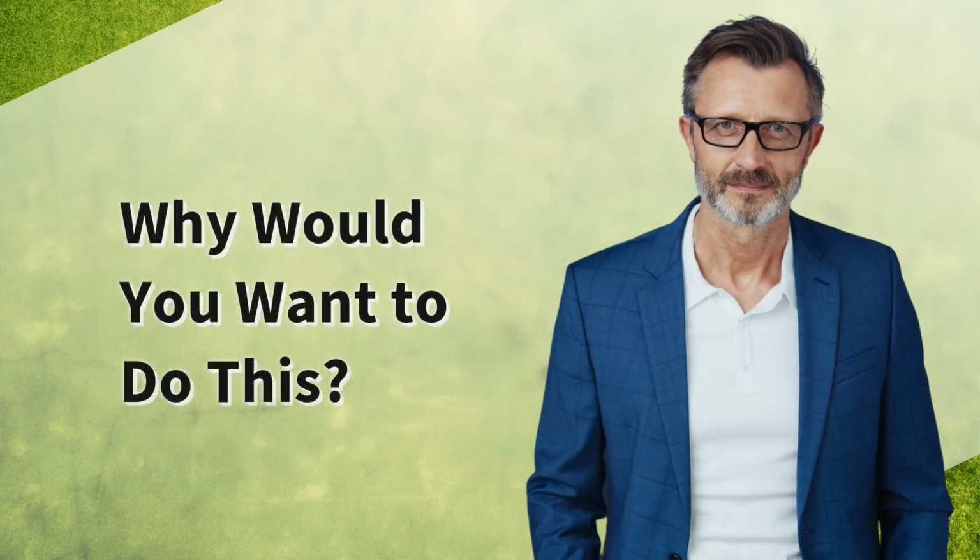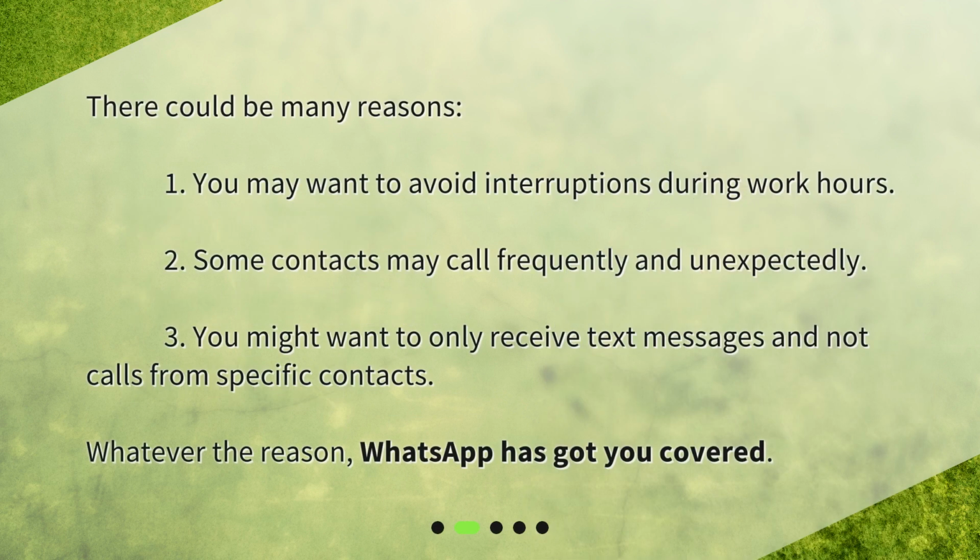Why would you want to do this? There could be many reasons. 1. You may want to avoid interruptions during work hours. 2. Some contacts may call frequently and unexpectedly. 3. You might want to only receive text messages and not calls from specific contacts. Whatever the reason, WhatsApp has got you covered.